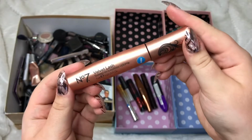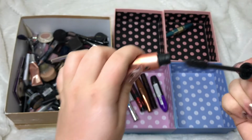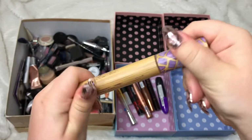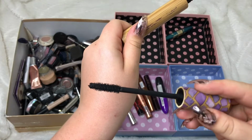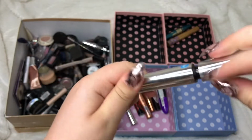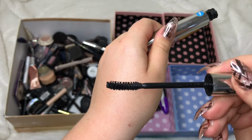I have another mascara from No. 7. This is their Velvet Lash Mascara, which I also really like, so I will be keeping this one as well. That's what the one looks like. I have the Tarte Gifted Mascara, which has actually come to an end now. This is completely dried up, so I'm going to put this in the bin. I have the No. 7 Dramatic Lift Mascara, which looks like this. This has still got a few uses left in it, so I'll keep this for now.